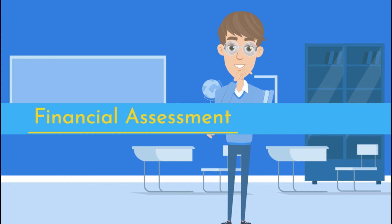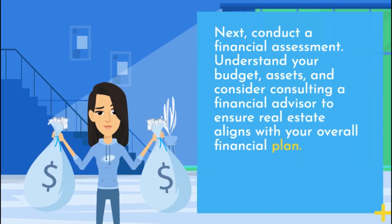Financial assessment. Next, conduct a financial assessment. Understand your budget, assets, and consider consulting a financial advisor to ensure real estate aligns with your overall financial plan.